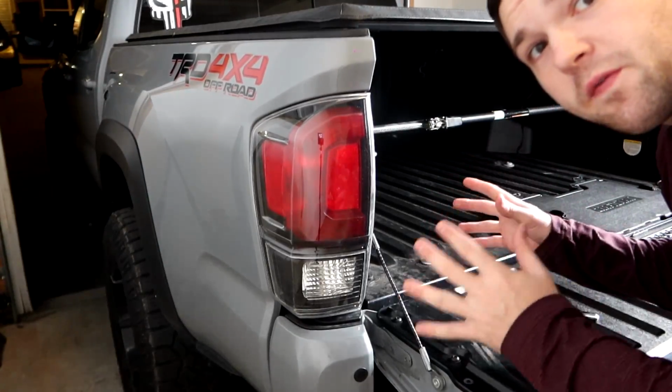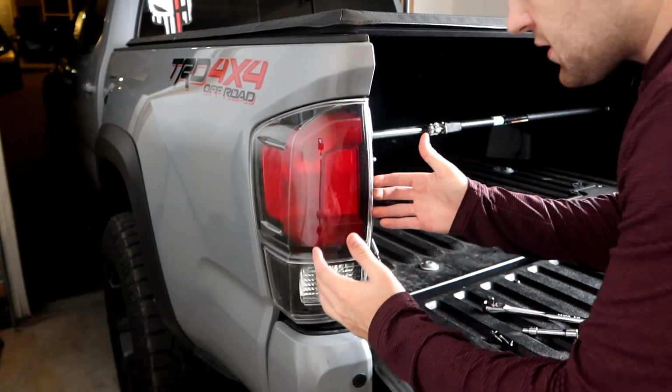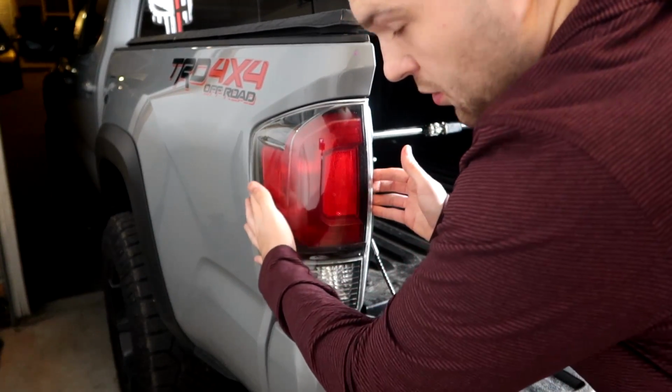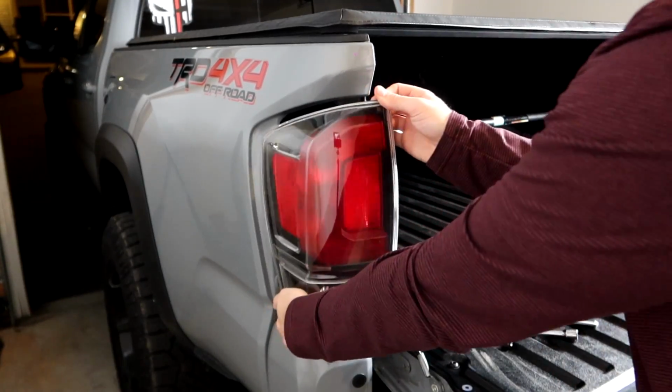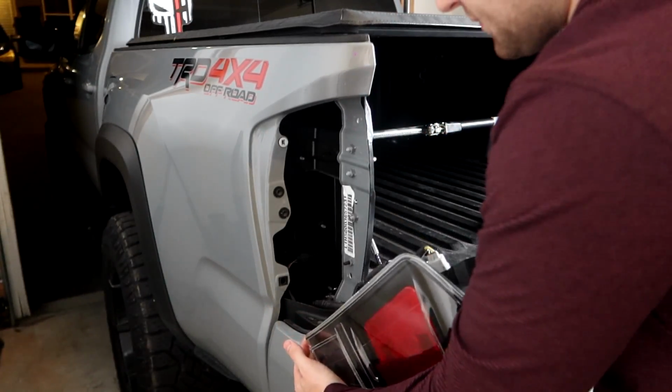All right, so with both of those bolts removed, we're gonna basically put our hand here and back here, and we're gonna pull back on this light. And it might take a little bit of force. Pop goes the weasel, and we are out. Very easy to take out.